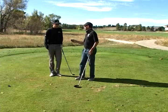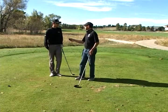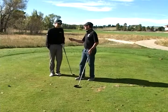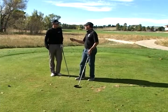How far does it play from back here and the forward tees? The back tees plays about 320. The forward tees, it plays about 260, 270. For the longer hitters, all they need is a 3-wood. Exactly, yeah. Normally, if the wind's right, I can get there with a 3 hybrid.